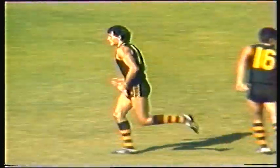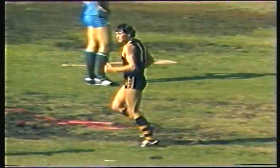And Downs. I think you'll find it was Downs who hit Stringer from behind. And Stringer is not a well person. No, he's having a rest there in the forward pocket. He hasn't moved.